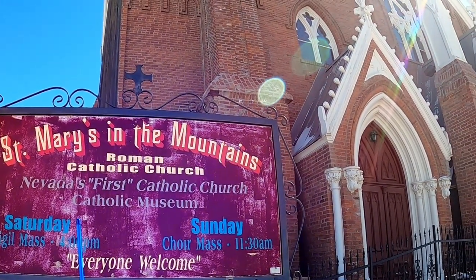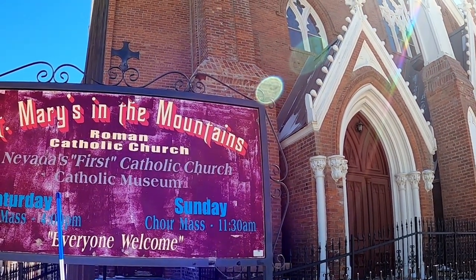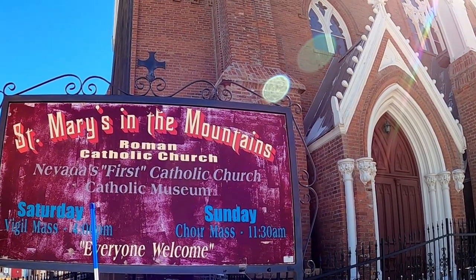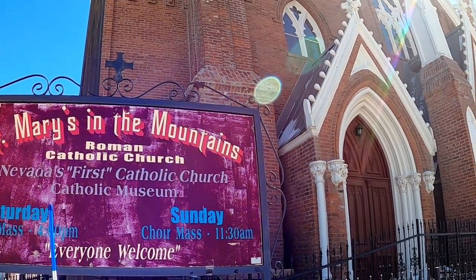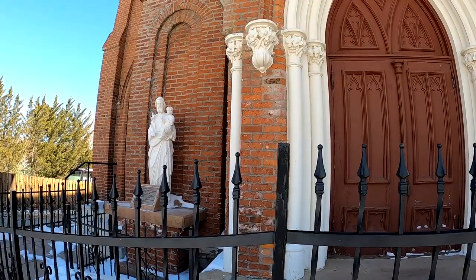And the story of this church, what I read about, is it burned down in 1871, I think, and it was rebuilt completely. So let's go take a look inside, because I've been in here before and it's really beautiful.